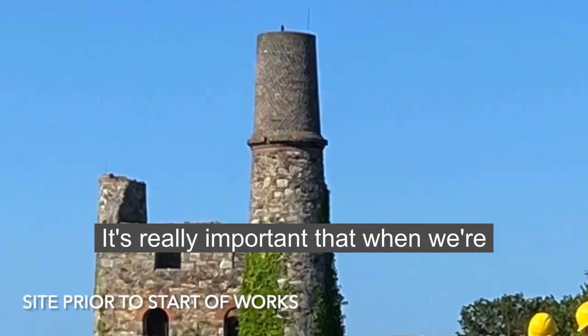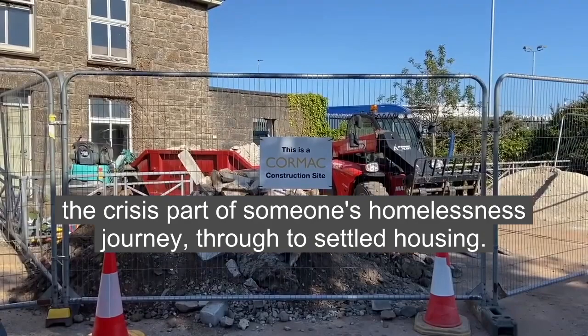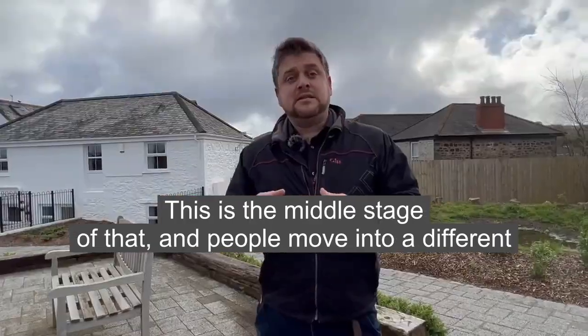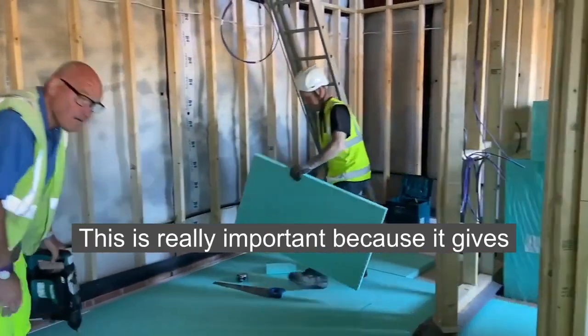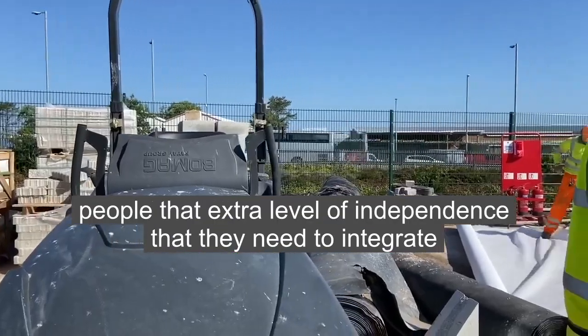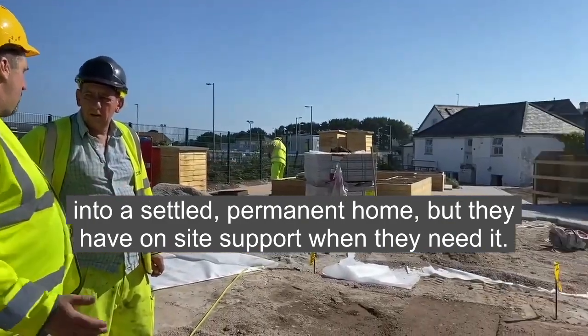It's really important that when we're providing homes of this type, we provide homes that are for the urgent, the crisis part of someone's homelessness journey through to settled housing. This is the middle stage of that. And people move into a different type of accommodation depending on what their needs are at the time. This is really important because it gives people that extra level of independence that they need to integrate into a settled permanent home. But they have on-site support when they need it.